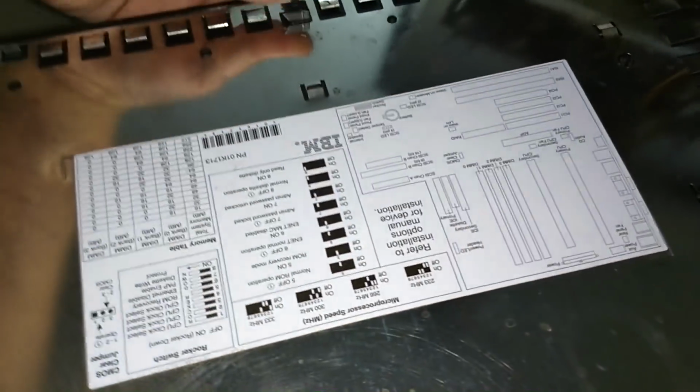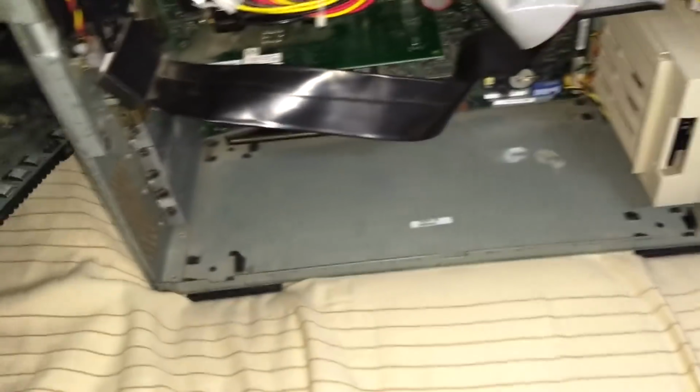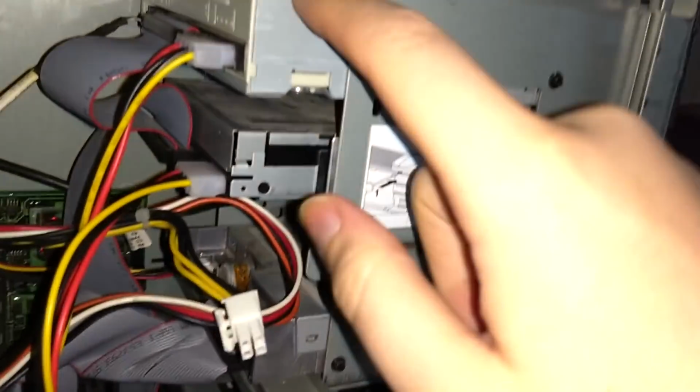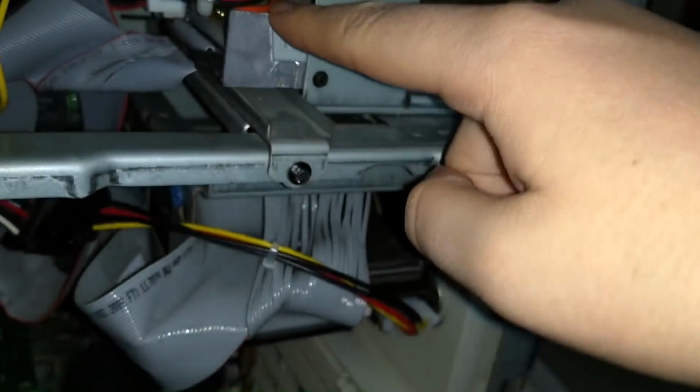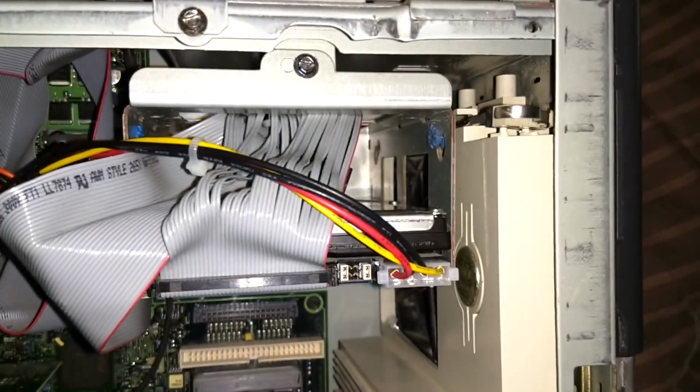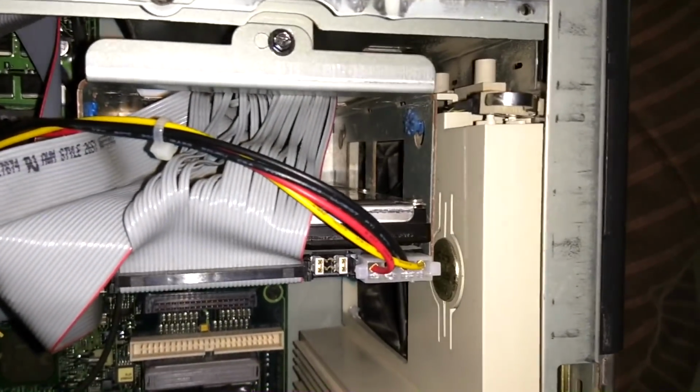There's a little guide here. We'll look at that in a bit. First, we'll look inside the computer itself. Here is inside this behemoth. The drive cage here, you've got the optical drive, zip drive, floppy drive, and then this cage, which houses the hard drive, has room for another hard drive.